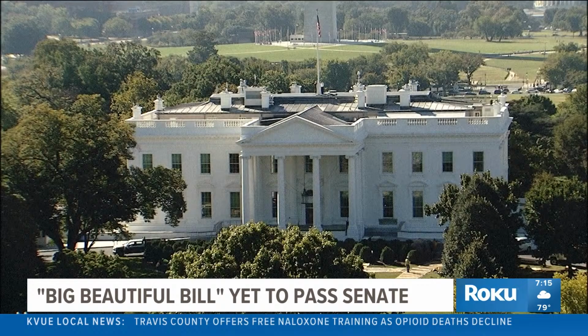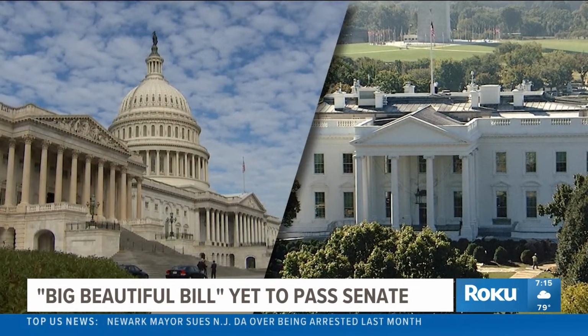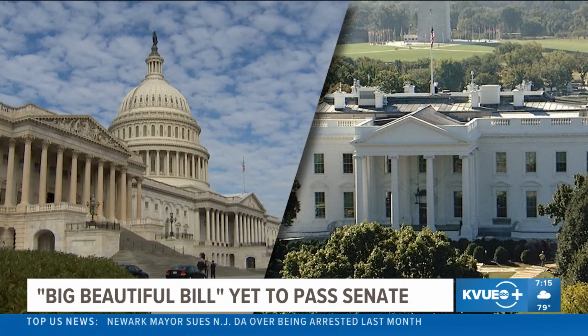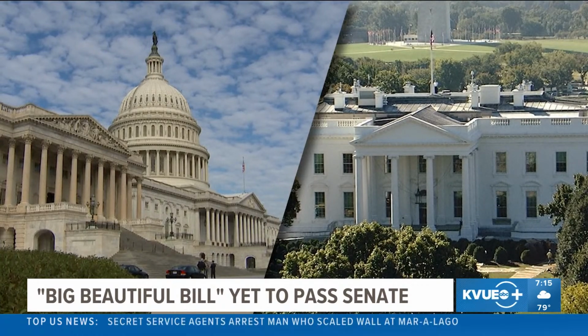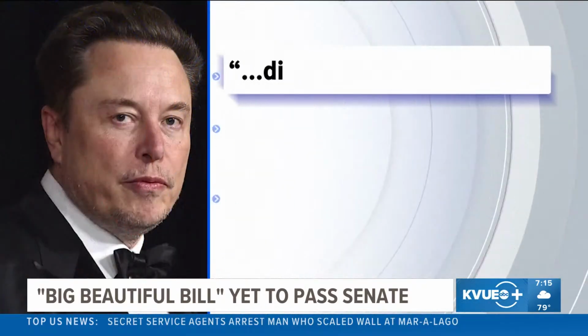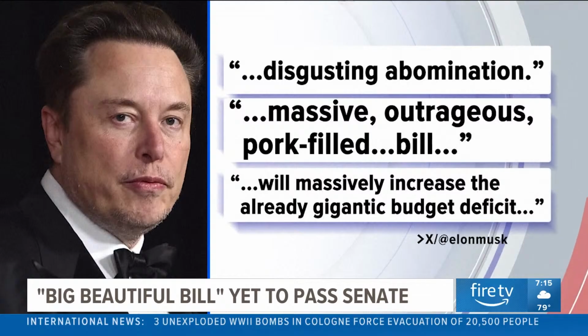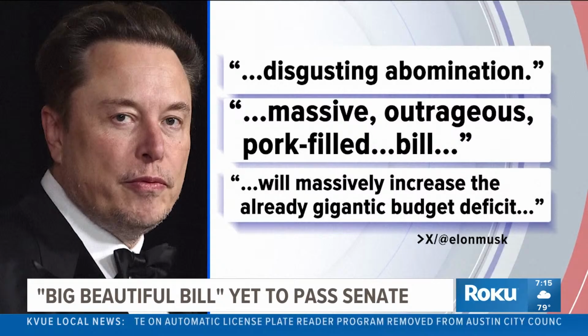This morning, President Trump's spending plan faces an uphill battle on Capitol Hill. It passed through the House by just one vote, and now with several senators critical of the bill, Elon Musk is weighing in, calling Trump's plan a, quote, disgusting abomination. Musk, whose stint in the administration just ended, accused lawmakers of passing a massive, outrageous, pork-filled bill that will massively increase the gigantic budget deficit.